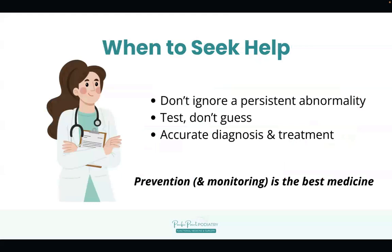When do you seek professional help? If you notice something that's persistent, don't ignore it. We want to test, we don't want to guess, so that you can have an accurate diagnosis and a treatment plan. So prevention and monitoring is the best medicine.